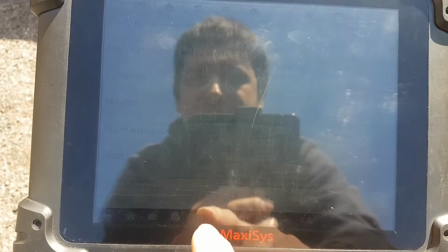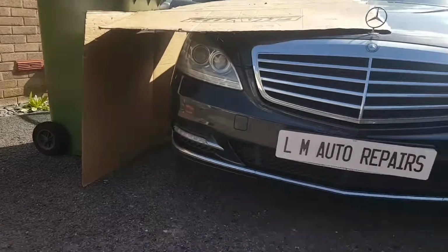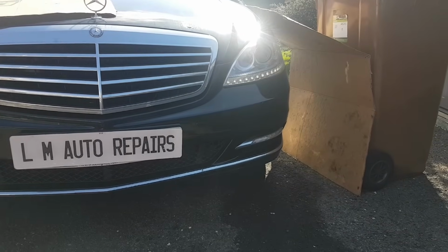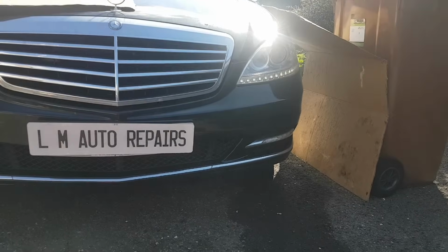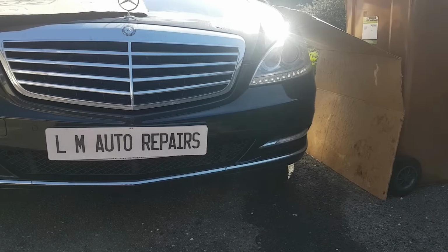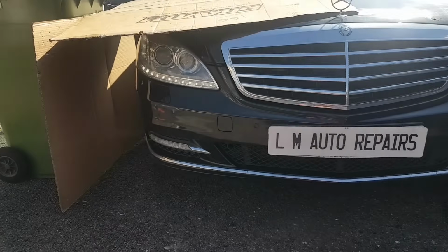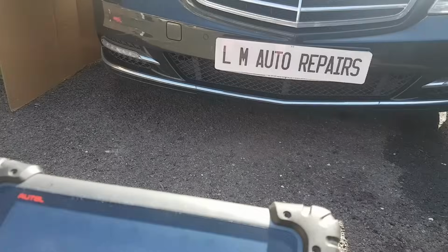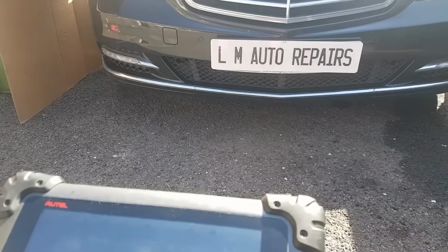So F3, that side comes on, and that one came on at the bottom. What the heck is going on with this? F4. This side comes on, and now what? Oh man, and now that side comes on. What the hell? Right, I'm really confused, guys, right now.